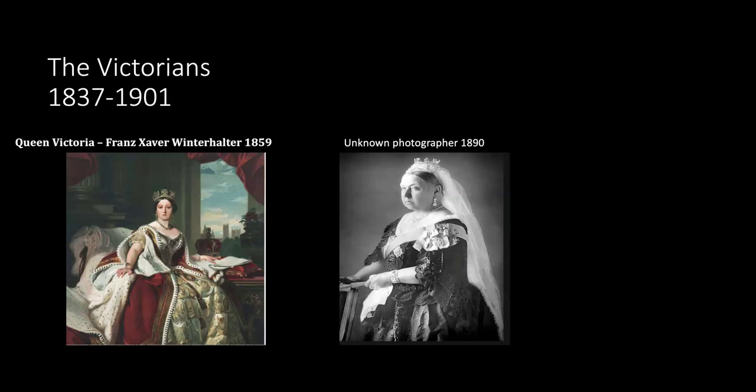As many of you probably know, she married her first cousin, Prince Albert of Saxe-Coburg-Gotha. And Victoria and Albert had 9 children, most of whom married into and populated the royal houses of Europe. And that gave Victoria the nickname, the grandmother of Europe. So you see here on the left, this is Victoria in her coronation robes, and then much later, a photograph of her here on the right.